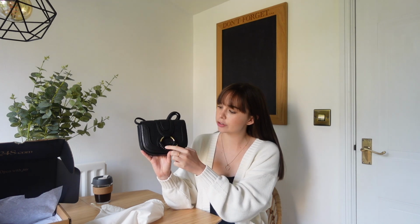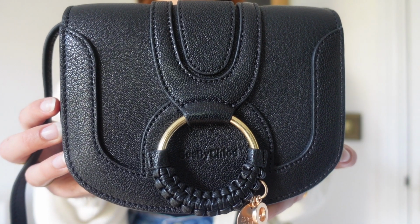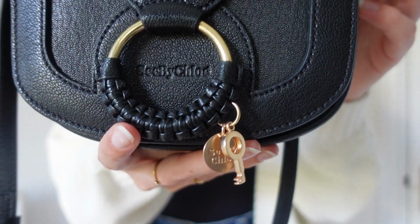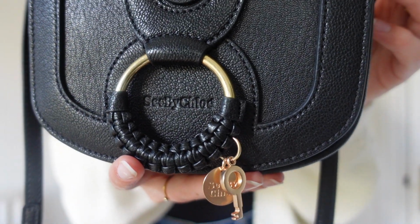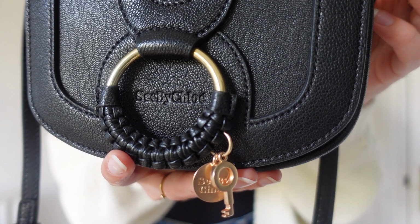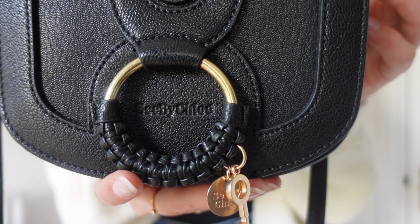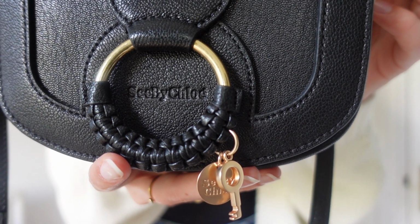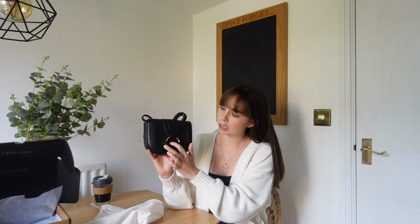It has the very traditional, very Chloé and See by Chloé ring on the front, and it's in gold, and it's got the little charms that say See by Chloé and the key hanging off as well. That's in quite a different metal colour actually. This is a very yellow kind of true gold. This is almost like a rosy gold here, so that's interesting. And then it has the branding, the See by Chloé, etched into the leather.